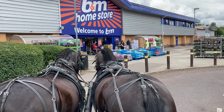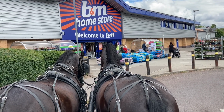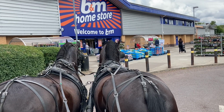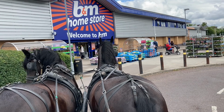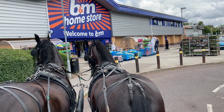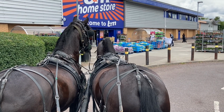So both horses had the same amount of work. Both the same breed of horses, both the same height, both the same length of leg. Why do I mention length of leg? Well, obviously, the longer the leg, the longer the stride as a general rule, right? So the more ground is covered with the same amount of effort. But these two are fairly matched.